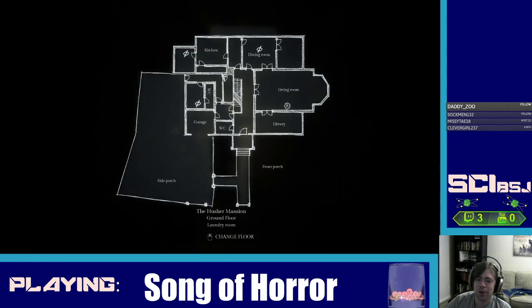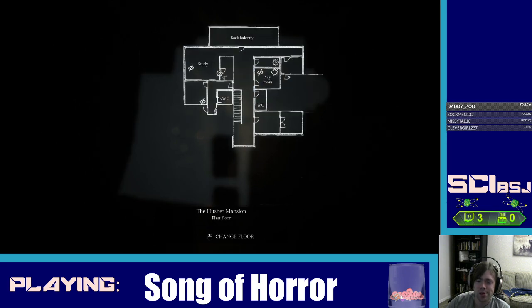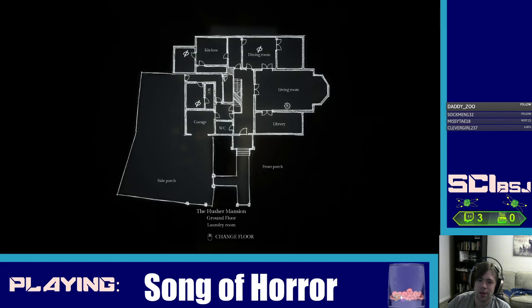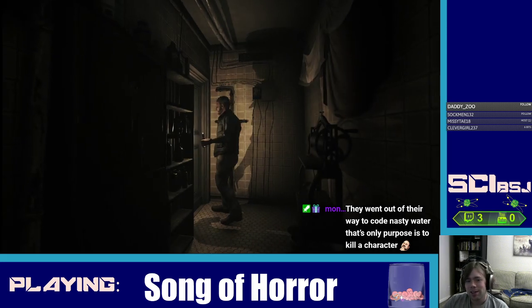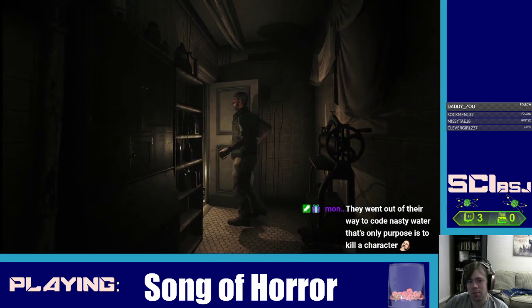Because you know I have to. Okay, what am I... I got a universal solvent. Okay, what can we... I don't know what to do with that one. There's always the downstairs safe. But other than that, I think we explored most of everything. They went out of their way to code nasty water that's only purpose is to kill a character. Yeah, seems kind of cheap. Seems a bit really cheap.